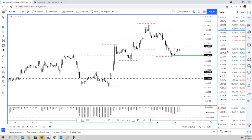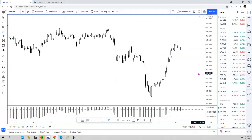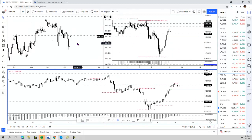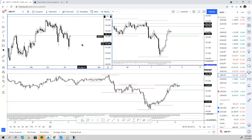Personally speaking, I'm looking for shorts here, and I will be sending that short signal in a moment. Let's finish up by looking at the pound yen. I know everybody loves to trade the pound yen. The pound yen actually, well, it's kind of difficult to actually see some direction in this market.